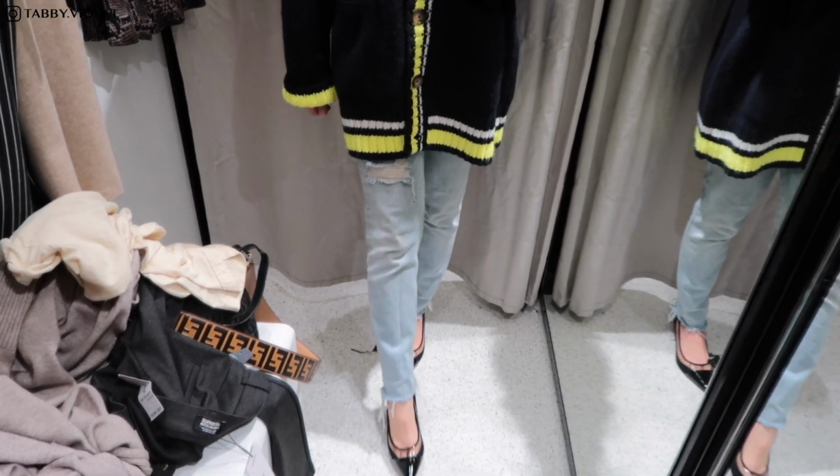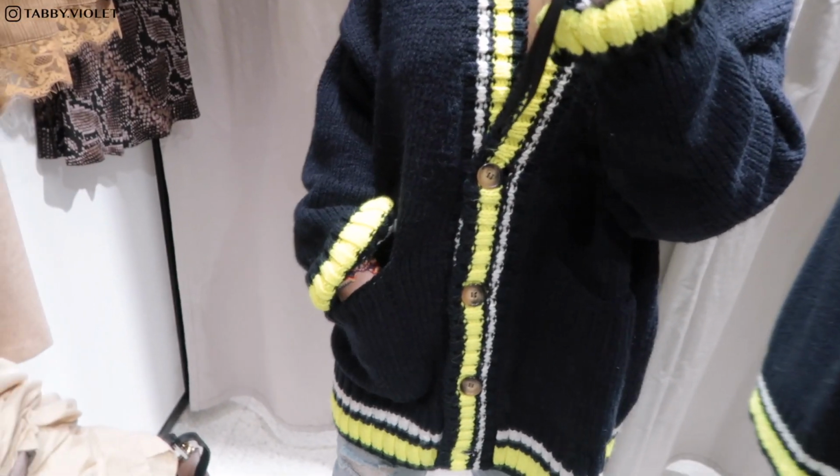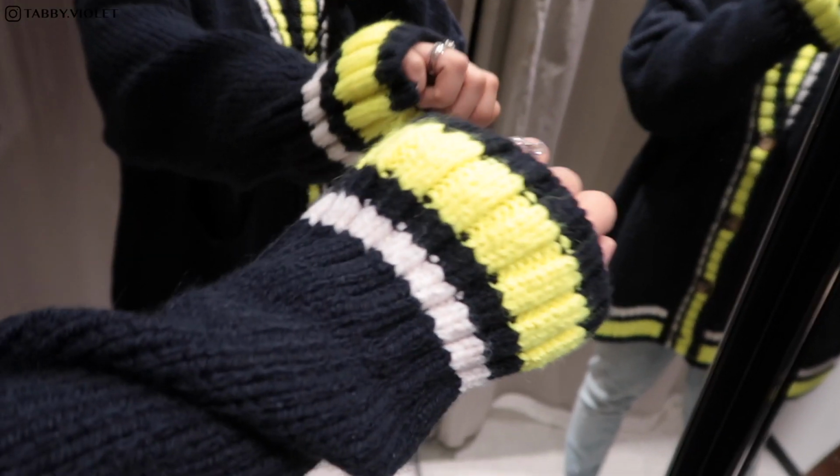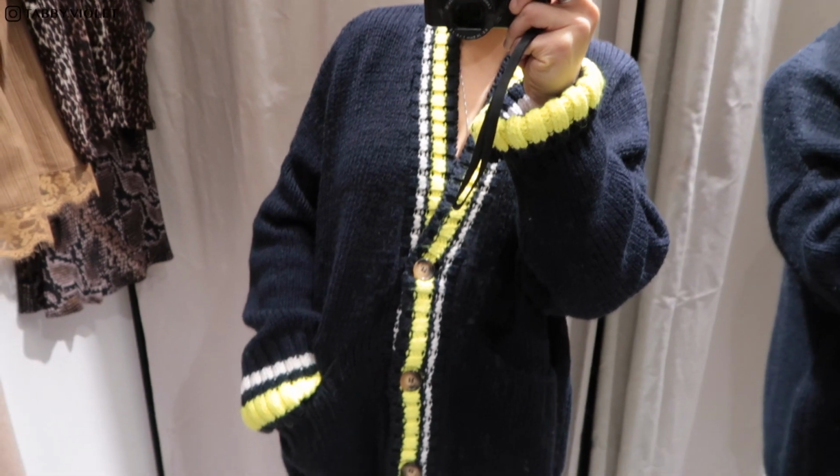Okay, how cute is this cardigan? If you love the neon trend like I do and you don't want it so in your face, I think this is the perfect option. Not necessarily work wear, but very casual and comfy. Unfortunately, I couldn't find it on their website, but I'm gonna search high and low for you and link it down below if I can.